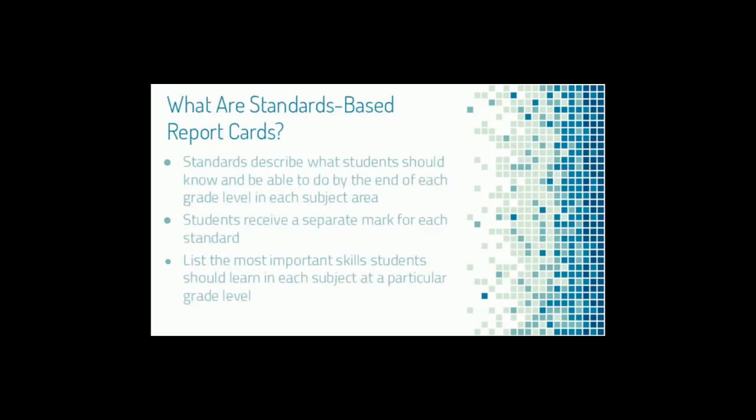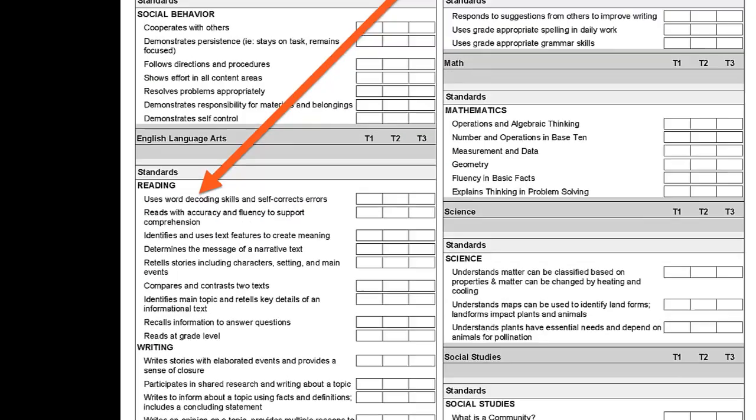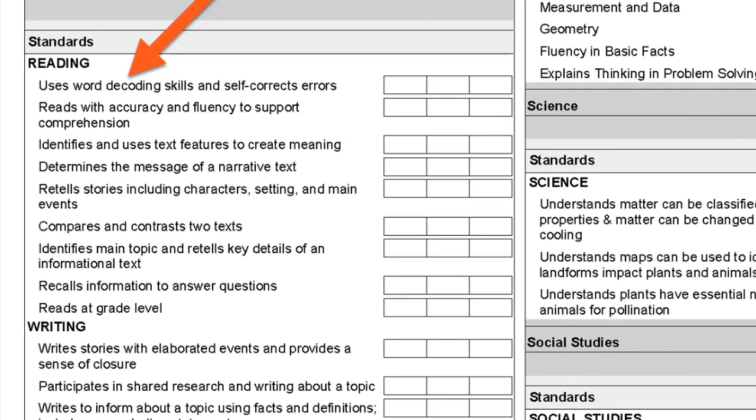Standards are the specific items determined by the state which should be taught during each grade level. A standards-based report card uses those items as the foundation for reporting student learning. For each standard, the student receives a separate mark. This list of items indicates the crucial skills students should learn at that grade level. In this example of a second grade report card, you can see the separate skills under reading. Students will receive scores for each of these areas.